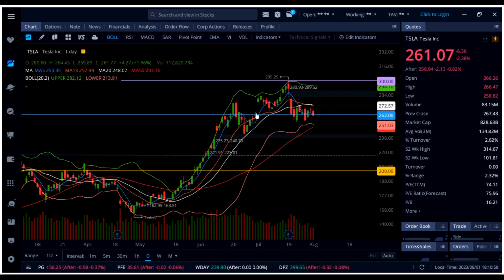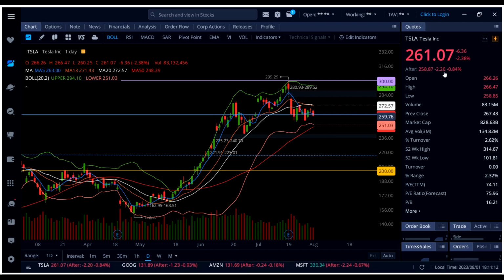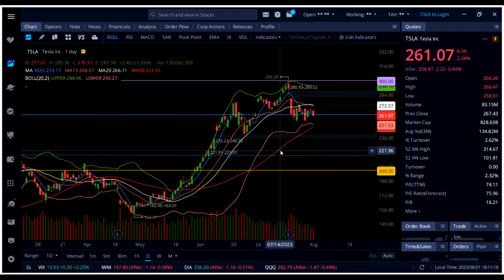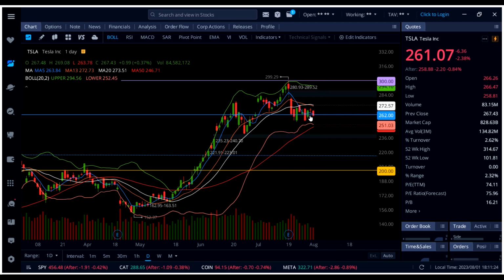On Tesla, stock is down 2.38%, and if you look at it, Tesla now closing below 262 and also 263 blue line 5 SMA right here. So it's not looking good, and that is going to give a lot more people a lot of opportunity to buy Tesla at a lower price. So tomorrow, below 262, already down $2. We could see Tesla down here to 251 to this lower Bollinger Band, and then red line 50 SMA down here 248.39, and those are swing trade opportunities on Tesla, guys.